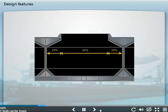To help with easy cargo discharge by grab, the holds have wide hatchways, which run between the topside tanks. The hatches are usually about 60% of the length of the hold. Where possible, shedding plates are fitted to the internal hold structures in places where cargo residues might stick. These help to make hold cleaning easier.